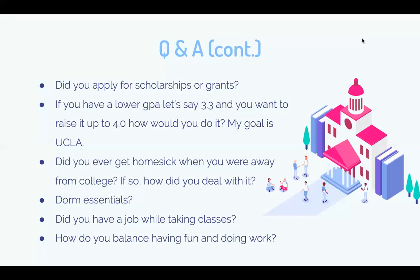AP exams, you might be doing really, really good during the whole year. If you don't do so well on the AP exam, then you don't get the credits. So I would definitely do dual enrollment, especially during this time.